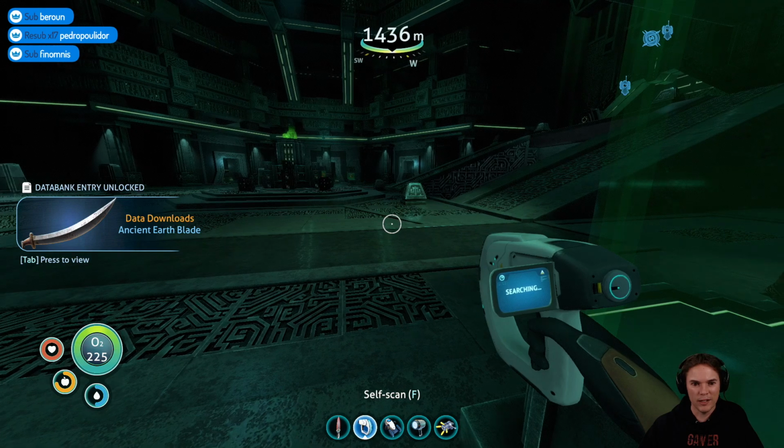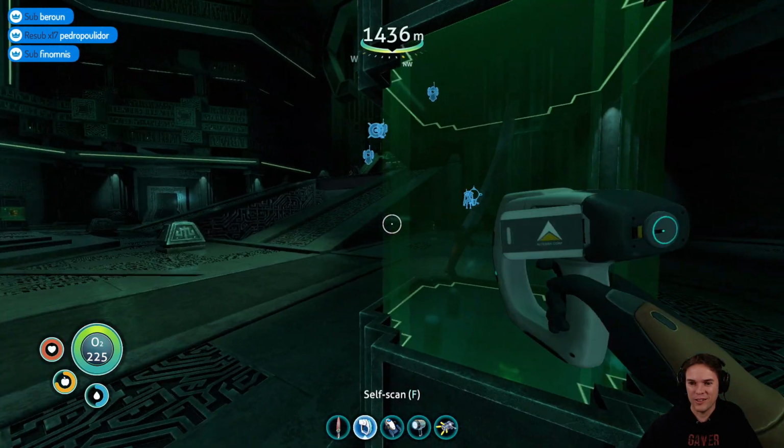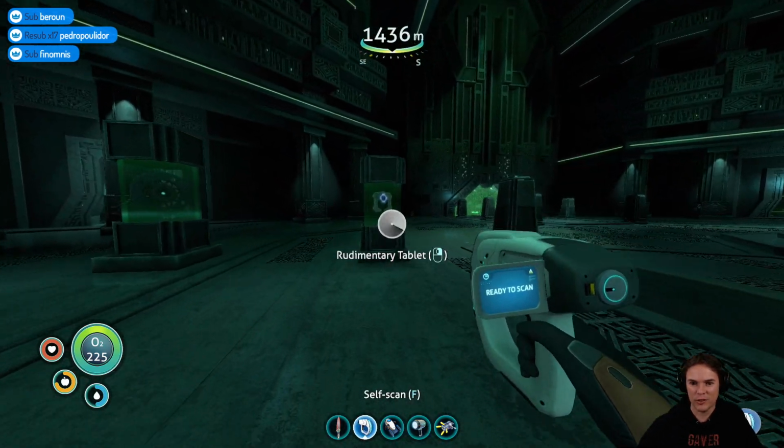Ancient Earth blade. An ancient Earth blade dating back to the 13th century. Blood samples on the blade match the DNA of 7 separate heads of state from the period. This evidence supports the theory that the aliens are an ancient spaceborne civilization engaged in the surreptitious study of less developed species.